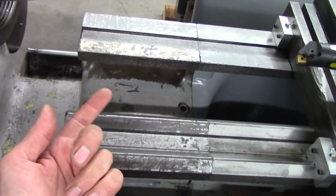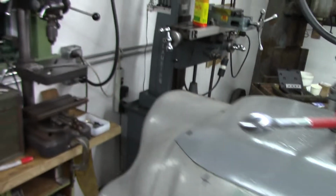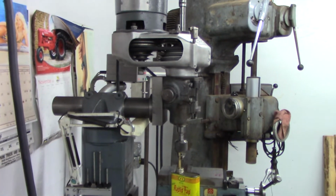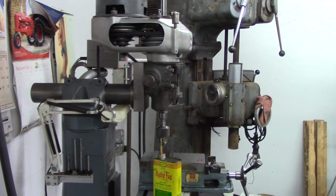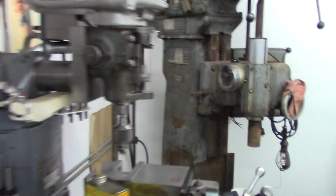So I'm probably just gonna grind the bottom or mill the bottom. I don't know. Let's see. The old drill press. New fella on Home Shop Machinist has a Clausing 8511 or 8513. This is an 8520, of course.